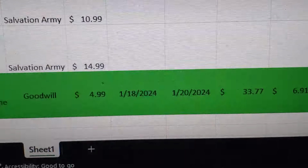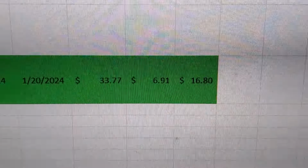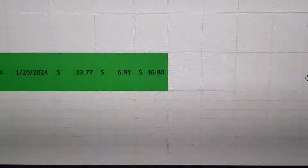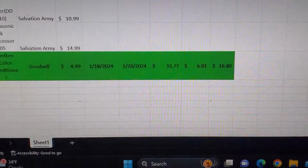So I bought it for $4.99 at the Goodwill on the 18th. No, I listed it on the 18th, right? Ain't that the listed line? Yeah. So I bought it for $4.99 and listed it on the 18th. It sold two days later on the 20th for $33.77, and shipping was $6.91. But with Walmart fees, shipping, and all of that, my profit was $16.80. So not a bad profit, man. Not a bad profit on a $4.99 item, huh? And it only took two days to sell.